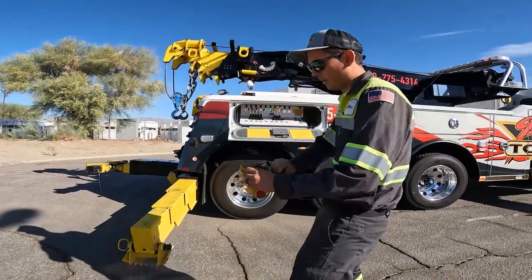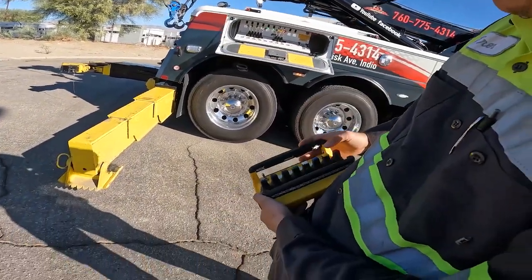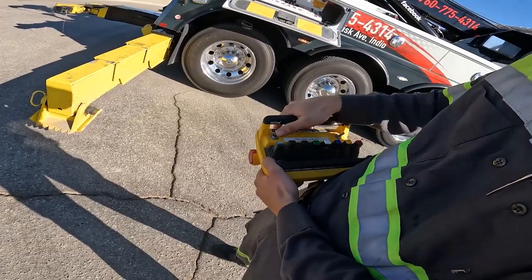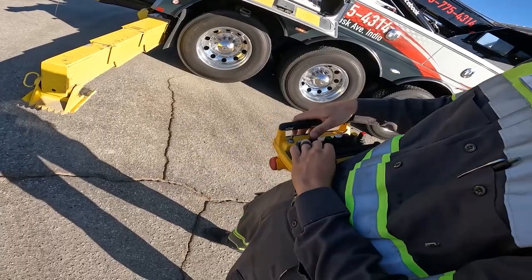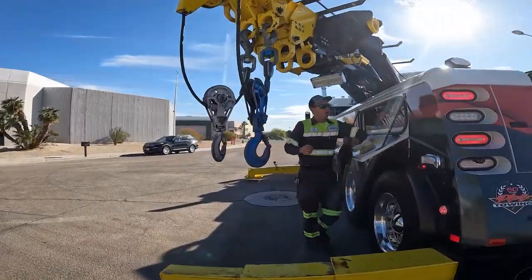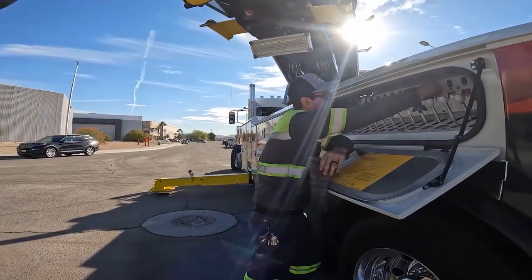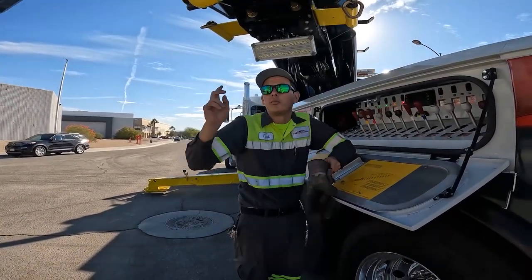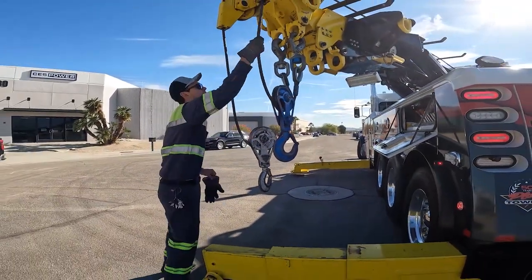This is how you turn on the remote. I don't think I've ever shown you guys this. Make sure you're in rabbit mode and then hit this. This is on, and then take it out of stop. So now my controls are live. All right, so the truck has what's called the air free spool. So what I'm gonna do is free spool both the cables. Now these cables can be pulled freely, as you can see.